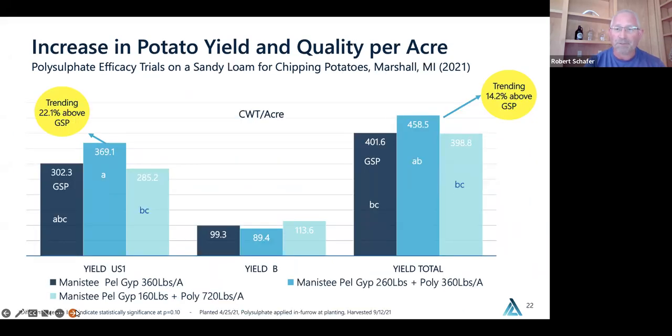This is our Manistee chipping variety in Marshall, Michigan, also in 2021. A little bit different trial, still replicated 6 times. And in Michigan, what we run is a 4-row plot, 2 rows of a russet and 2 rows of a Manistee side by side, and we're getting data from both, since Michigan is a chip storage state and a fresh crop state. We feel super good that we can get data in both markets, which is important to Michigan itself. So we're looking at US ones, significantly different in both versus the grower standard. Well, I misspoke there. It's significantly different in the US ones compared to the grower standard.